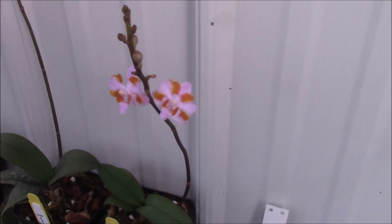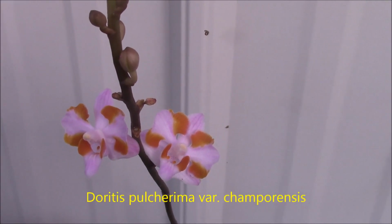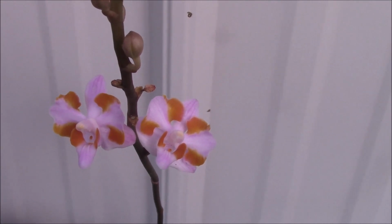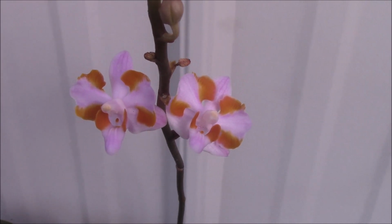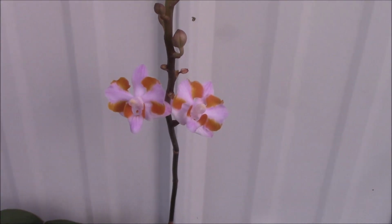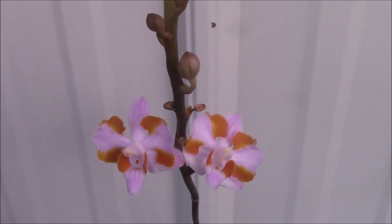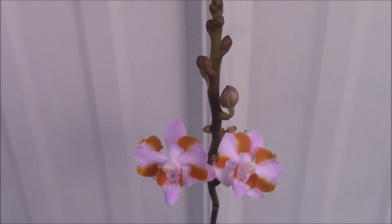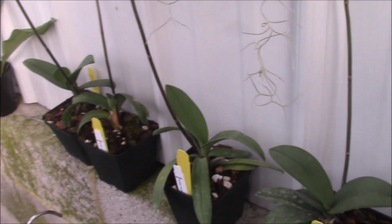Over here is a little Doritis. This is Doritis pulcherrima, variety Cattleya Ensis. It may have gotten its own species name as just Champorensis now, but I'm not really sure. But they're just starting to open. These will be for sale also. I didn't know if I would like this when I got them, but when they started opening up, it's a really pretty flower, and the spikes just put out so many flowers. It's a really nice little thing. And I've got five of those.